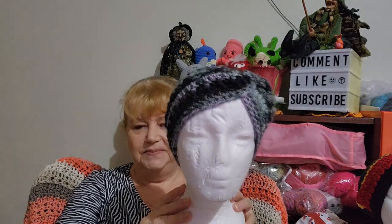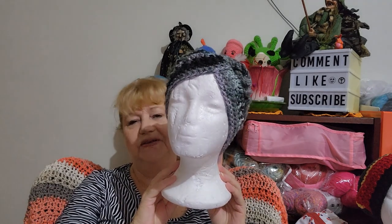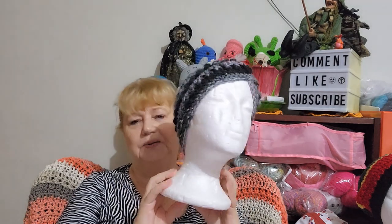Ta-da! Here's my headband. Now, I did plan to make two, but my hands were too sore. I was going to make a child's one. But there you go. This is made with Premier Everyday Anti-Pilling. I've had this yarn for quite a while. I still have three skeins of it left.